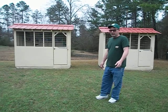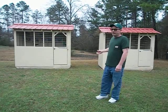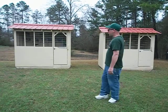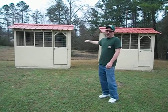Today is Sunday, February 18th. The first group of birds is ready to be moved in tomorrow, which was this first loft. These are the birds that came in this week.